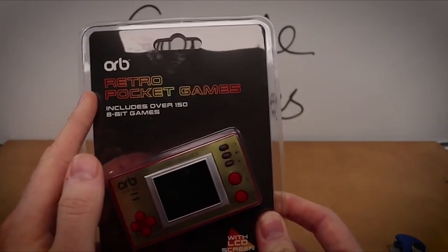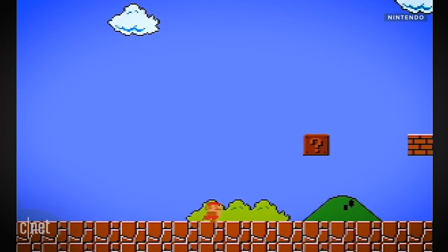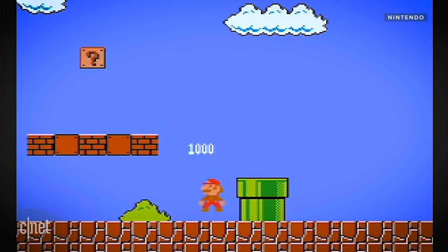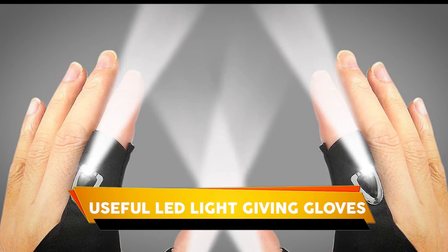And they're not just limited to classic video games either, they've got all sorts of old school favorites like pinball and air hockey too. So if you're looking for a fun way to kill some time, ORB Gaming is the perfect place to start.